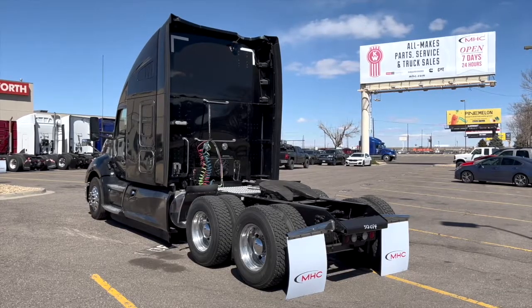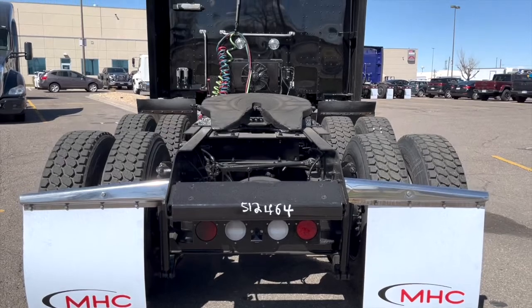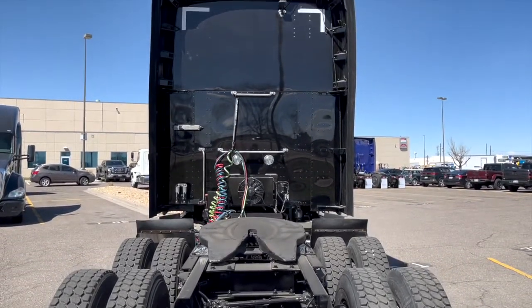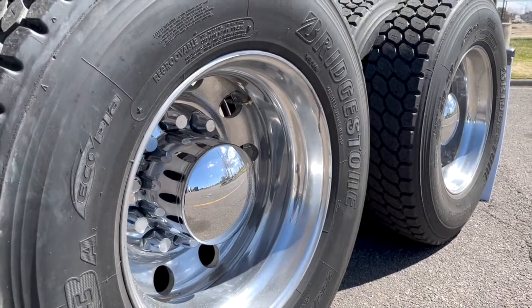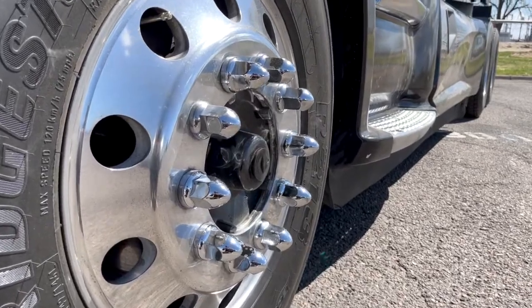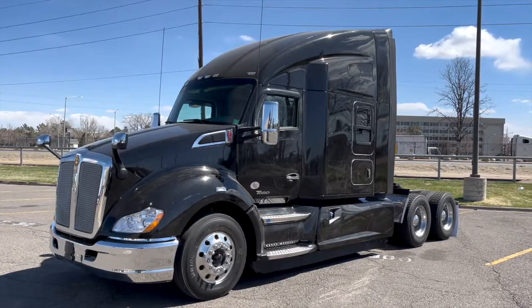You've got 12K fronts, 38K rears, and 3 axle disc brakes and collision mitigation. You've got a 230-inch wheelbase and a 2.79 rear ratio. Your tires are 22.5 low pros with all aluminum wheels polished for you. You've got dual 120-gallon fuel tanks.